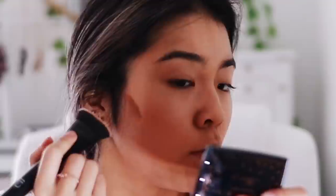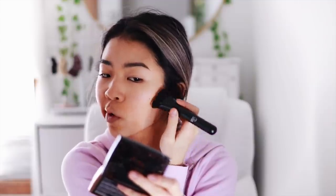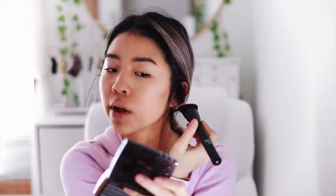I'll be using my Hoola bronzer, and I'm just gonna be using this to contour a bit. I don't really need to bronze up the rest of my face since my foundation was pretty dark, so I'm using this e.l.f. brush, grabbing a little bit of that, and then I'm gonna have to blend this. Ooh, well, I grabbed a little bit too much of that, but that's fine. We will blend.